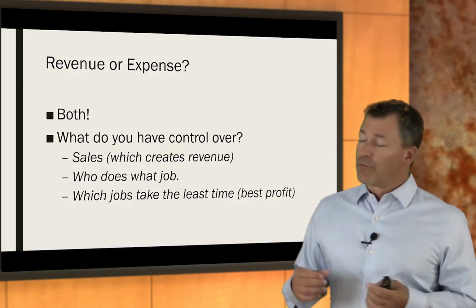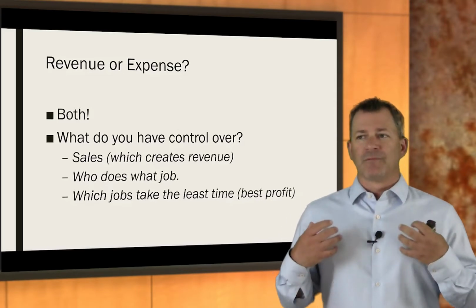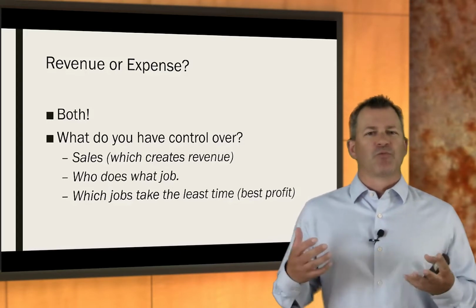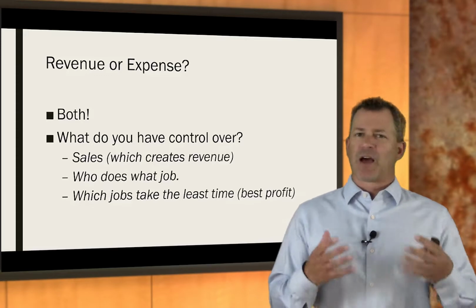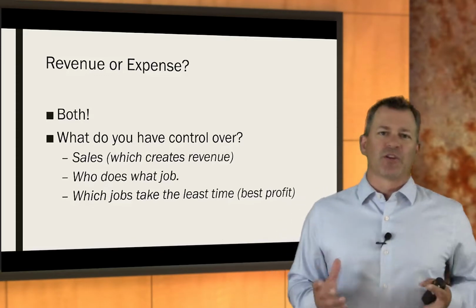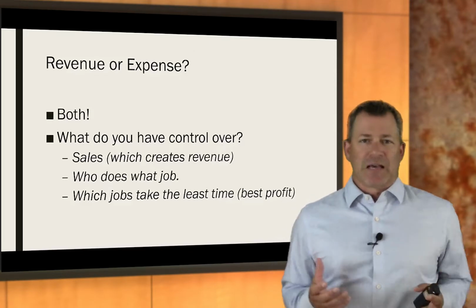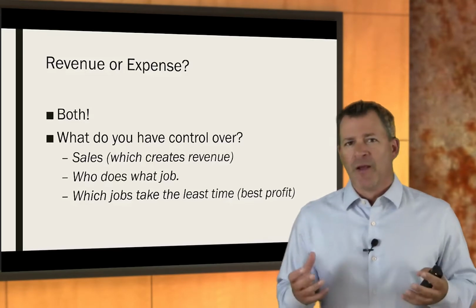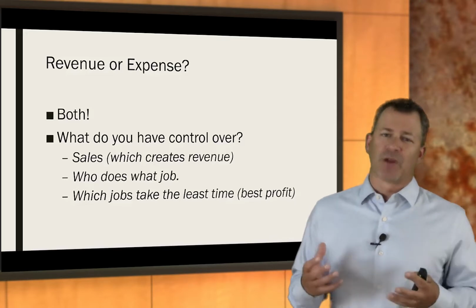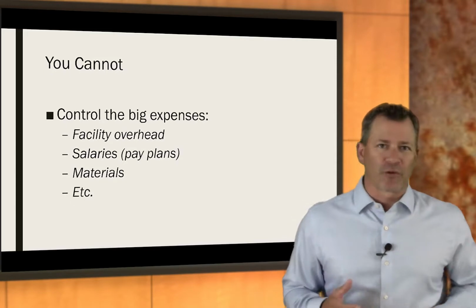You also have control over who does what job. And what I mean when I say that is not what employees you have, but what technician gets which repair order, what technician does the diagnostic work, which technician does the oil change, which technician does the brake job. You also have control over which jobs take the least amount of time and therefore have the highest profit. There's a little more to this gross profit thing than what there appears on the surface sometimes. But I want you as a service advisor to focus on what you have control over.